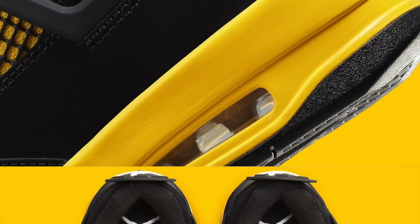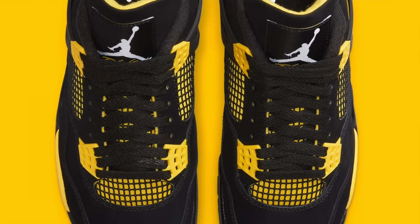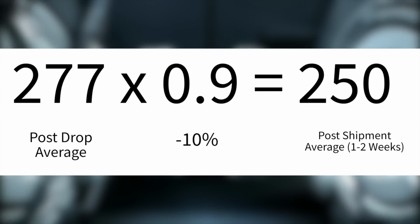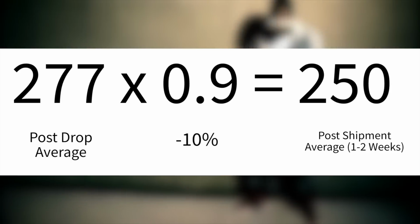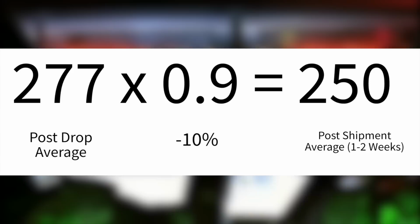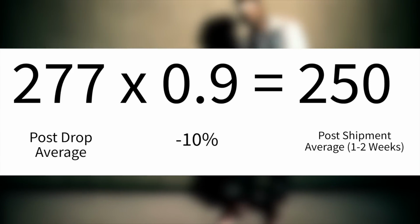Despite this being such a high stock pair, I would still expect only the usual 10% decrease as shipments go out, for the reason I mentioned before, and that's a ton of these are already in circulation. If we do see that hypothetical 10% decrease from these post-drop prices, that could potentially leave the average price reaching a trough of about $250. Hence, I do suggest focusing on large sizes for this release.